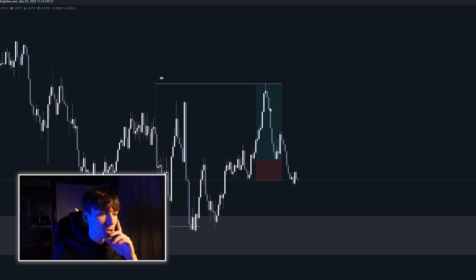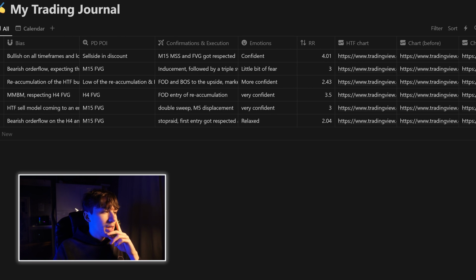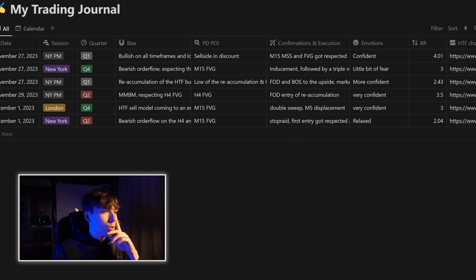Just read price action, follow the order flow, always have a narrative in mind, have some kind of point of interest, see some confirmations, and that's how I basically trade. So then we have another trade in London Q4. I like to add the quarters now. Maybe later I can see which quarters in a session I trade the best.